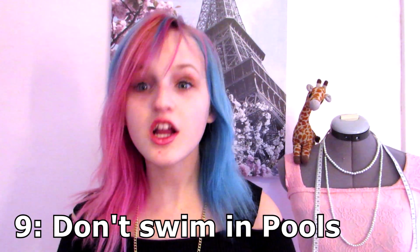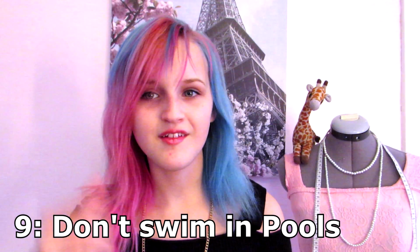It will be horrible. And if you do brush it when it's wet, then get a wide tooth comb, which is a really gapped out comb, and it'll help brush the hair, or get a wet brush, but never use a normal hairbrush on wet hair ever, please. It's just bad. My next tip is to not go swimming in chlorine.